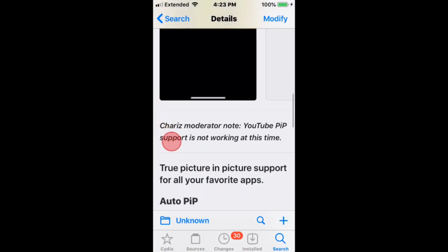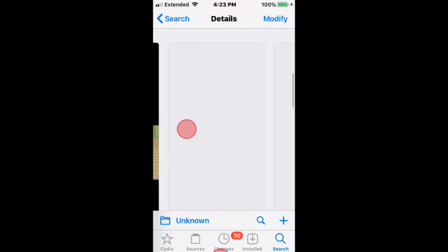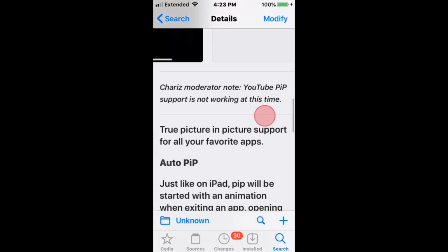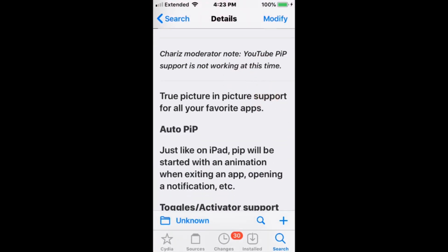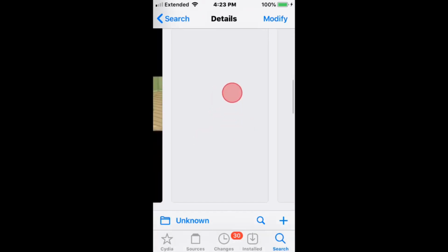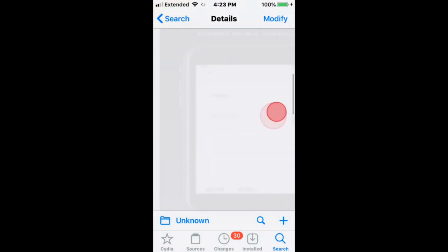It's a picture-in-picture mode for your favorite apps, so it supports these apps. Come on, load. Oh man. Okay, sorry guys, it's not loading for me, but I think it supports Netflix, YouTube, Hulu, and certain apps like that, and allows you to do a picture-in-picture for priority messages.